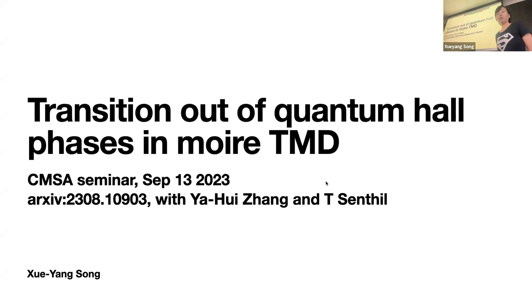What possible phases that are proximate to these quantum Hall phases can people further explore, given the high tunability in these moire systems? The work is posted on arXiv in August, and this is in collaboration with Ya Hui and Senthil.